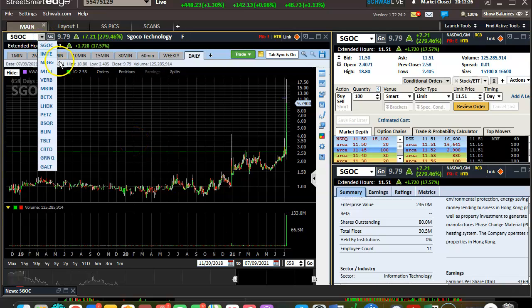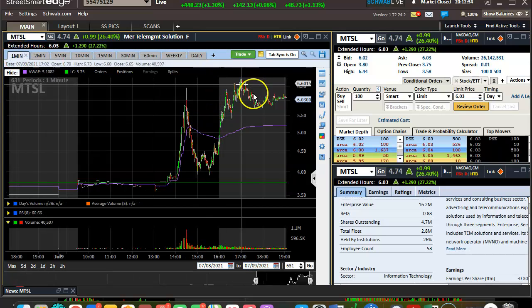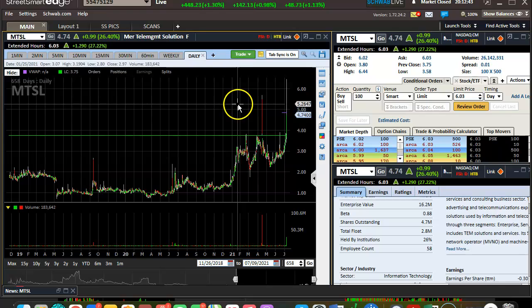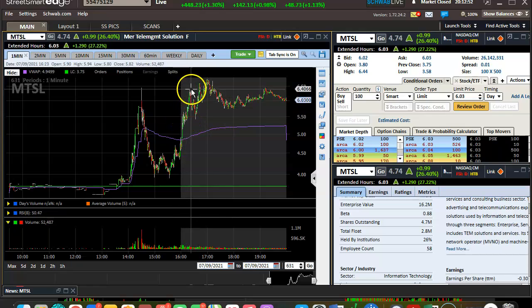That invited MTSL, which was an information tech sector play. It's a low floater, and I honestly took it here after hours in this consolidation. I know it was a breakout around that level in the high fives or mid fives, sorry. So I really just took this quick dollar a share and did not look back.